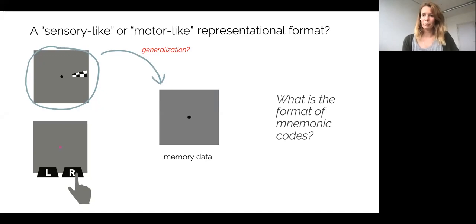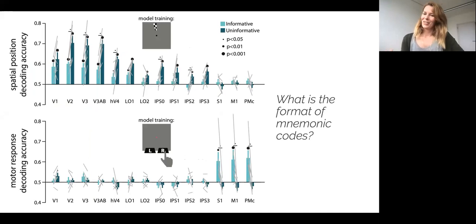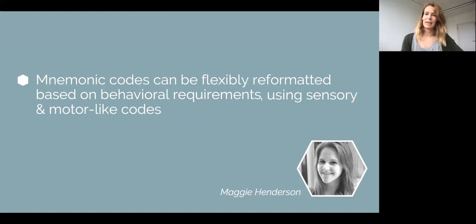Similarly, we can do that for motor presses as well. So we can have subjects actively press with their left or right finger and see if patterns of activation now look similar to what we see during the memory delay. And so I'm just gonna quickly say, yes, this works. So when we train on either active sensory inputs or active motor presses, it looks like there's generalization from those model training data to what's happening during the delay. So this gives us an idea about the format of the mnemonic codes. And so we can say that actually what the brain is using is something that is either sensory-like or motor-like.